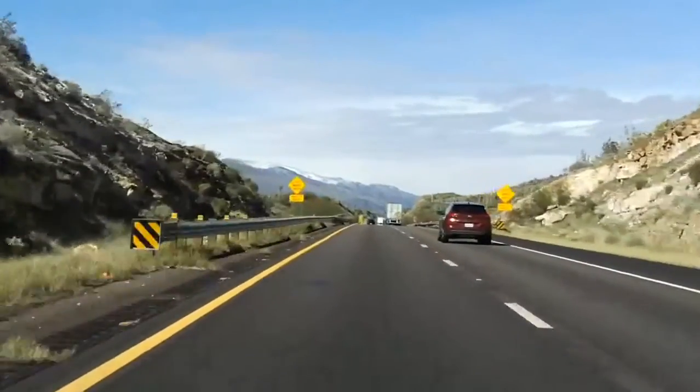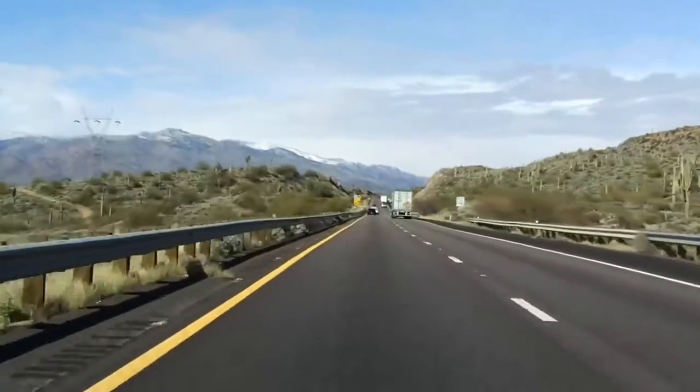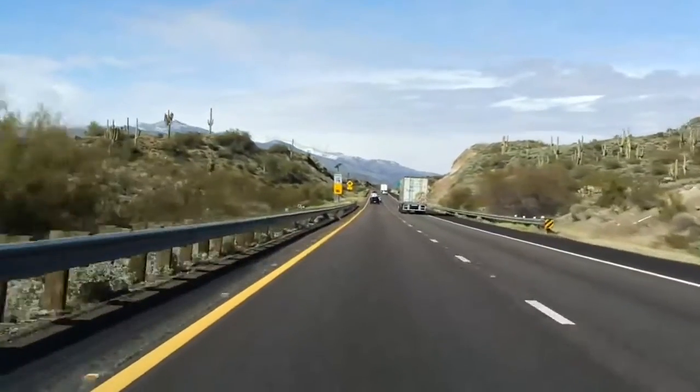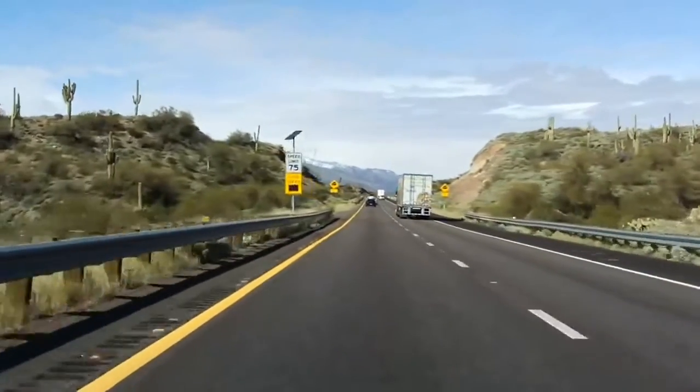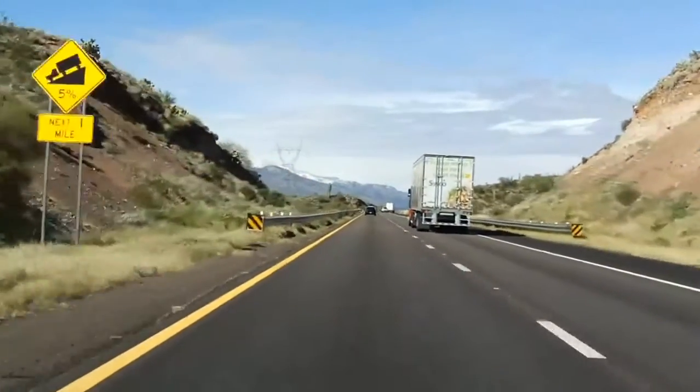I don't know that there are many places in America that are like that. So like here, for example, you can see way off in the distance we have snow on the mountains, and up ahead we have a real typical desert landscape that we're going through right here.